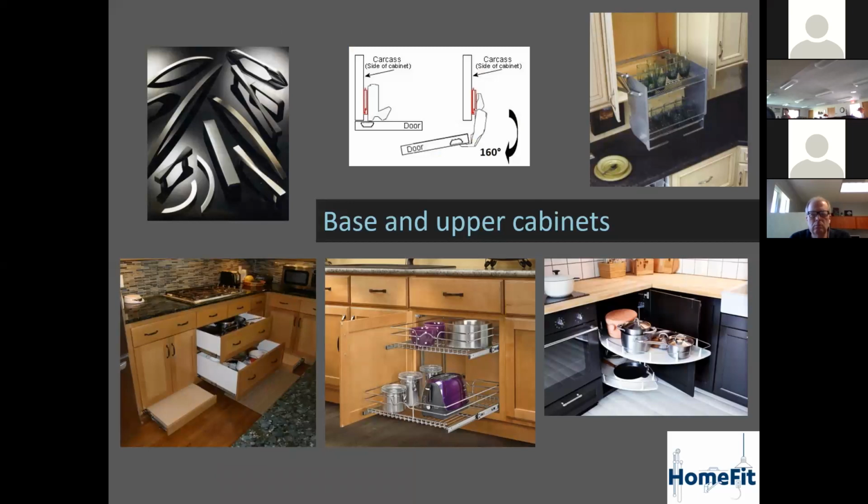Now let's talk about upper and base cabinets. We'll start at the upper right corner, and we'll talk about the upper cabinets. There are a lot of third-party products available. One of the things I really like about the kitchen and bath industry is they've really embraced universal design in terms of creating new products that are available to make our homes more age-friendly.